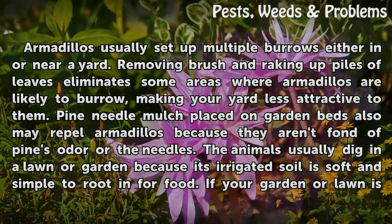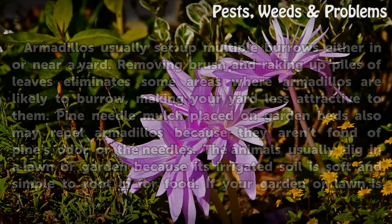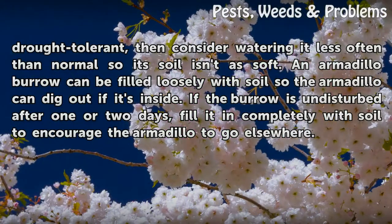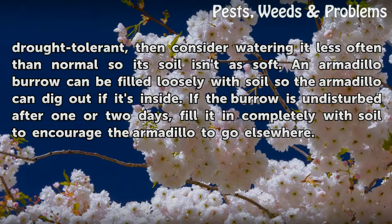The animals usually dig in a lawn or garden because its irrigated soil is soft and simple to root in for food. If your garden or lawn is drought tolerant, then consider watering it less often than normal so its soil isn't as soft. An armadillo burrow can be filled loosely with soil so the armadillo can dig out if it's inside. If the burrow is undisturbed after 1 or 2 days, fill it in completely with soil to encourage the armadillo to go elsewhere.